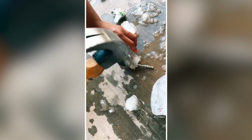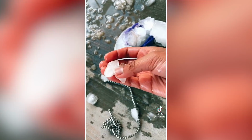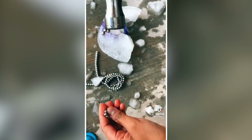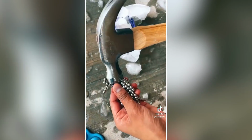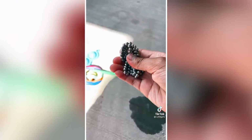Guys, I need to get the magnetic balls out of here. Guys, the magnetic beads are everywhere. Every time I hammer it, they get stuck because they're both magnets. We'll add this in the sun. Guys, these are freezing cold, but we'll add these in the sun too.